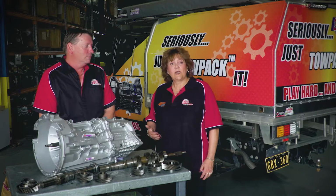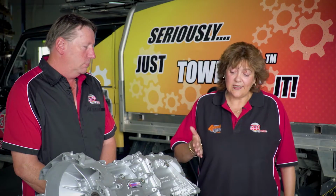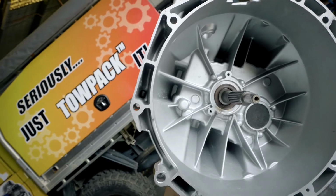Brian actually loses sleep trying to work out how he can better these gearboxes and what he can design to make these last longer. Needless to say, upgraded bearings, the first stop, but there's a lot more we can do to strengthen this gear train. The Ford Ranger BT50 6-speed is the latest in our Towpack launch, addressing all the issues we've outlined today. The added plus for Land Rover Defender 6-speed owners, we can apply these mods to their gearbox as well.